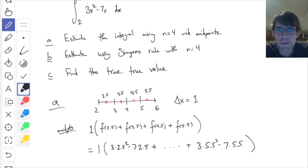I noticed on the quiz, from last week's quiz, some people heroically tried to compute this thing by hand. It was not necessary. I didn't expect you. On the quiz, it required squaring some weird numbers. Don't do that. Just leave it like this. That's what I meant when I said you don't have to simplify. All right, that's the midpoints. Any questions about that part? All right, how about part B?